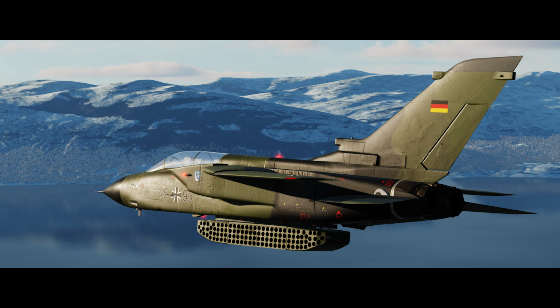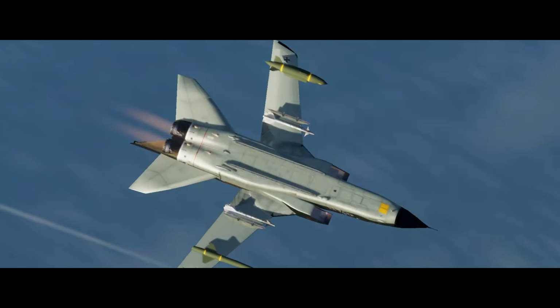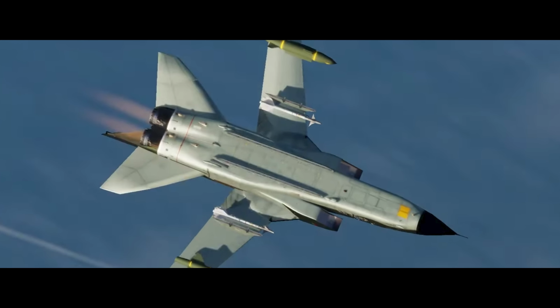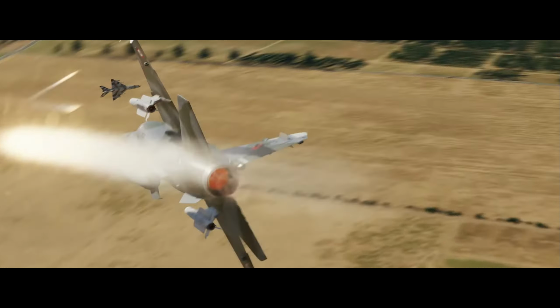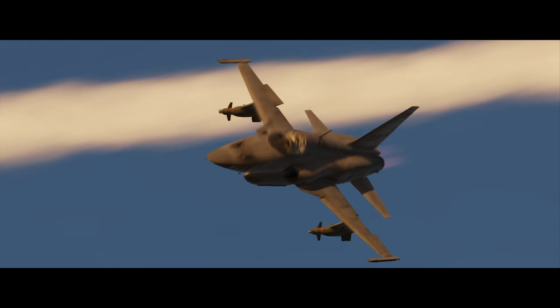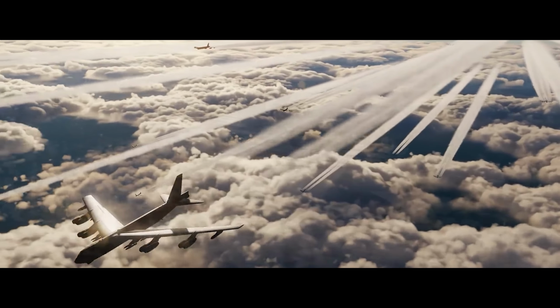Something else we will still be waiting a while for is the Tornado IDS, and it did show up in the trailer. Did you miss it? It showed up for not even a second, and this is probably how much we can expect to see of it this year. We will definitely get some updates, but it won't arrive for another couple of years. It could also be teasing an AI model, however. We also got a single shot of the F-117, so we will probably be getting an AI model update this year, just like they updated some aircraft last year.